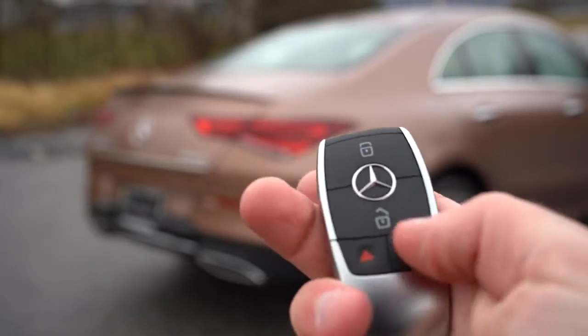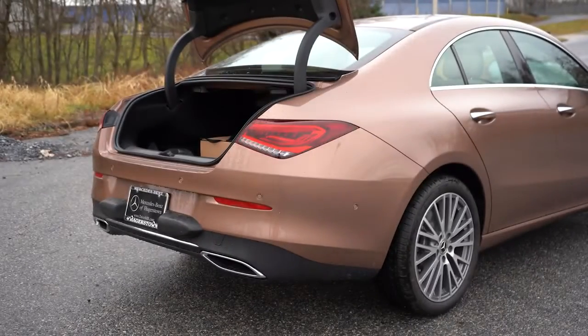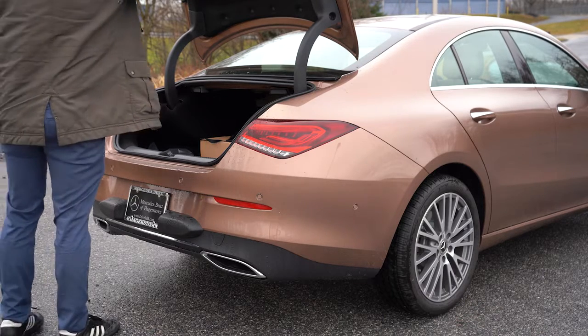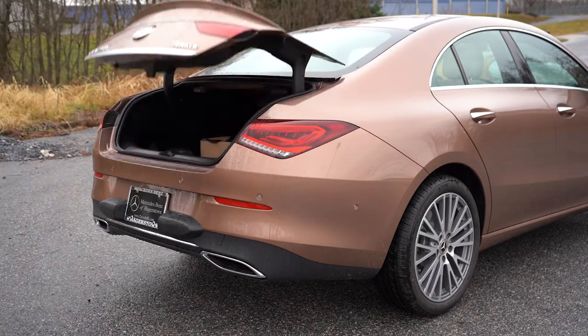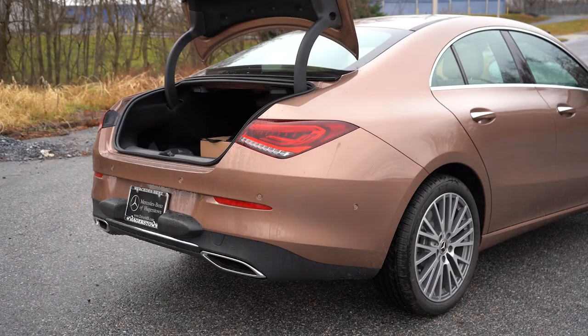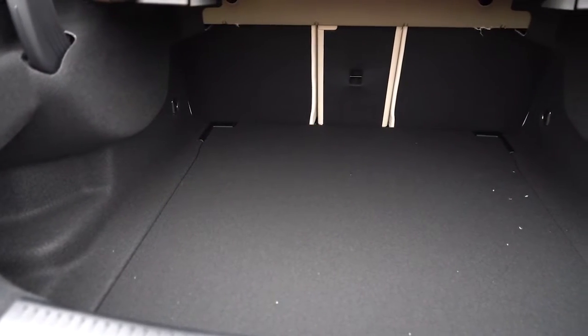All right, so now since we are around to the back of the CLA 250, when it comes to opening that rear hatch back there, there is a button on the key fob, there is a button on the driver's side door, and there's actually a button within the Mercedes-Benz emblem. Essentially just press in on the upper portion of the Mercedes emblem, and that is going to open it up for you. But once opened up, cargo capacity comes in at 11.6 cubic feet.